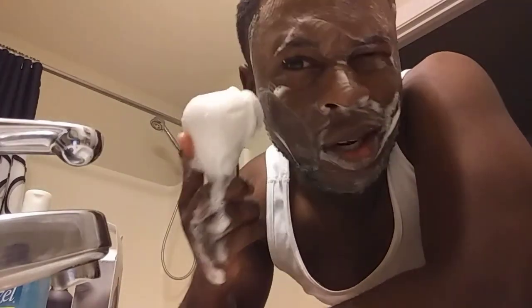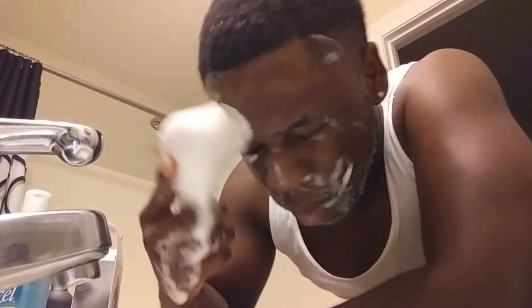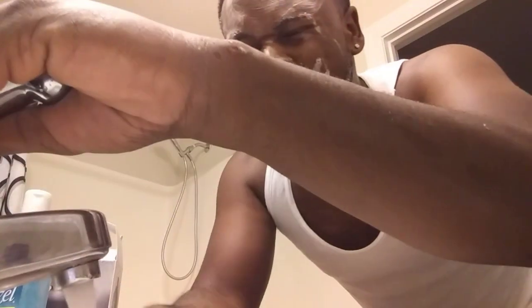This stuff makes a lot of soap. I didn't even need all of that on there. So if you guys go to buy it, don't use a whole lot. I think I poured too much on there, and it made a lot of soap. For all my guys out there, if you want to get your skin cleared up, I'm gonna keep using this just to see how it does. You guys can just keep watching.